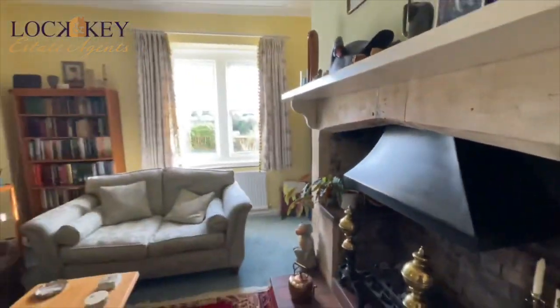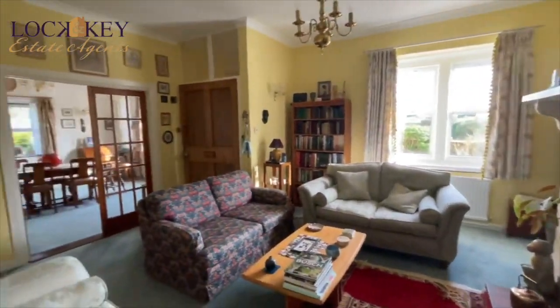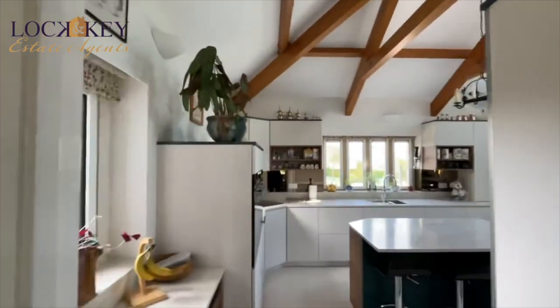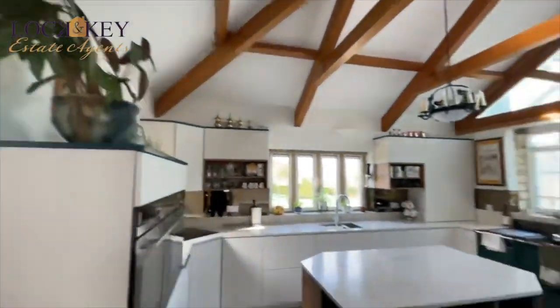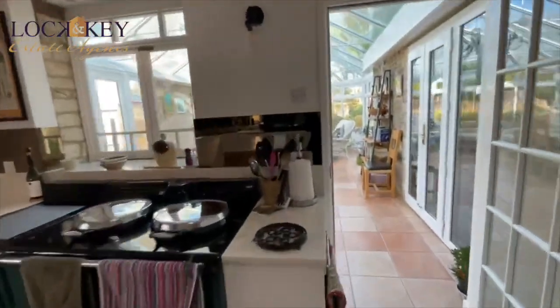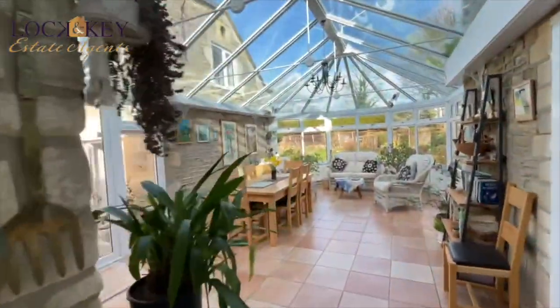Just wanted to show you this one more time. Come into this inner passage, storage. Don't forget this downstairs shower. You're not going to forget this kitchen in a hurry, are you? Beautiful. Simply stunning. No one's going to forget this conservatory.